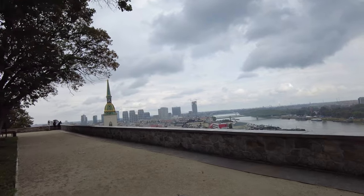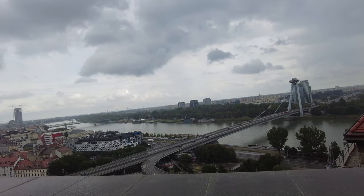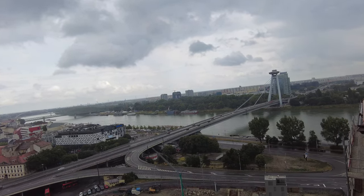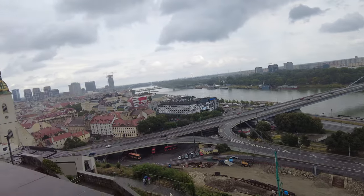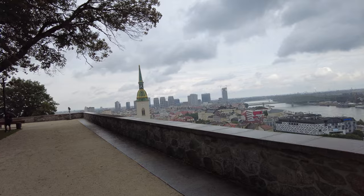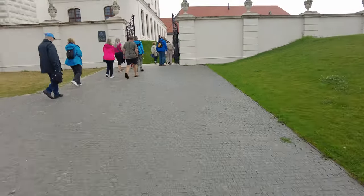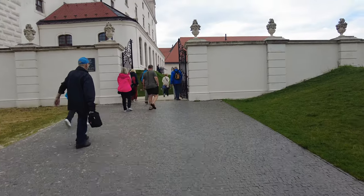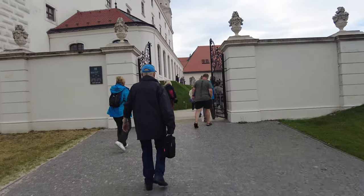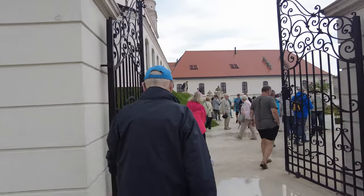Here's a good view of Bratislava. Oh wow. Oh my gosh. What a view, huh? Some of the routes down the mountain are actually closed away from the castle. Back into the old town, but here's the garden.